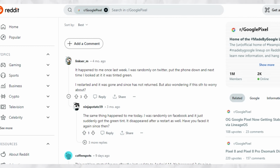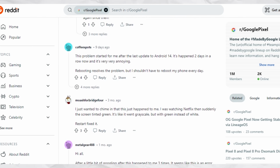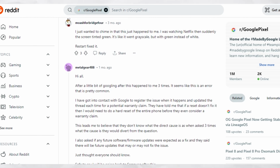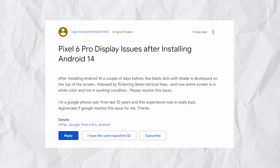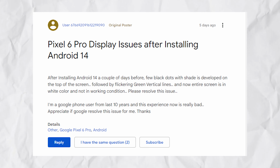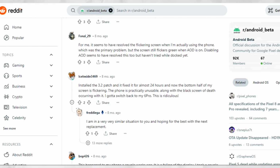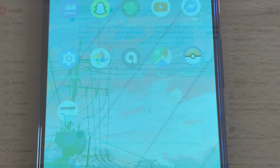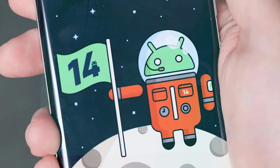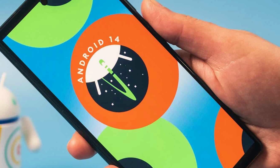Sadly, there are some Google Pixel users for whom the Android 14 update caused persistent damage to the screen of their phones. On the other hand, another even more unfortunate one got permanent green lines and black dots on screen after updating. It's noteworthy that a similar issue was already reported a few times in Android 13. However, it seems to have become more prominent and serious after the Android 14 rollout, and is even present in the beta version as well, according to some people.